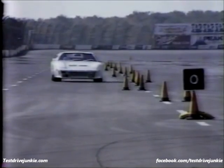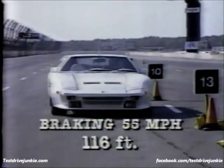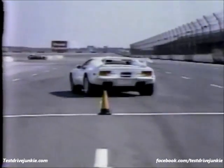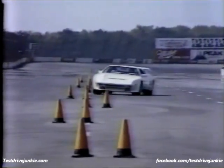During our testing at Pocono International Raceway, we also found braking to be impressive, with stops averaging 116 feet. This is thanks to heavy-duty disc brakes on all four wheels. As for handling, well, let's just say that the Pantera feels like a race car. It's big, powerful, and requires all the driver's attention all the time.